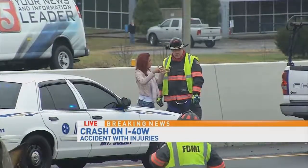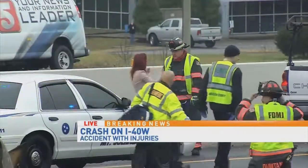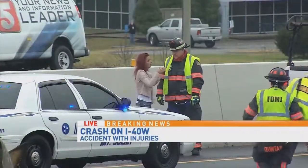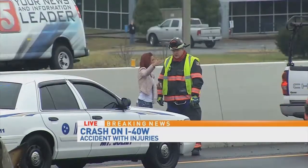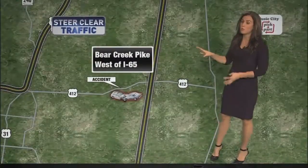We can see what looks to be either a witness or a victim in this crash explaining to first responders what she saw. Let's send it over to Aaron right now, who can tell us a little bit more about what's going on in that zone on 40 westbound. Well, 40 westbound, initially they had all lanes reopened. Then this accident happened where the red car, gathering more information there.